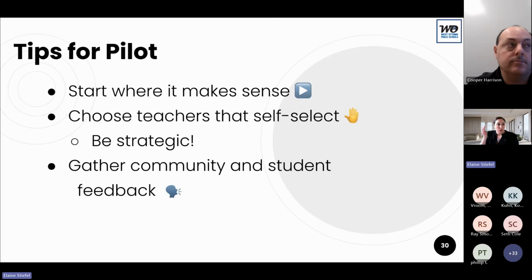So tips for the pilot: you should start where it makes sense. When we did BenQ, we were doing K through 12, nobody had it. So we started with some elementary, some middle, and some high school teachers, all with different years of experience and all different content areas. When I was doing the computer science implementation, we started at elementary because we already were having some things going on in the secondary building. So look at where it makes sense with your tech initiative that you're adopting. Choose teachers that self-select.